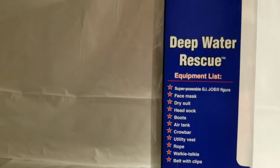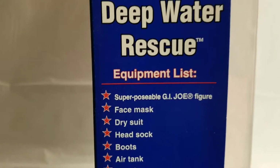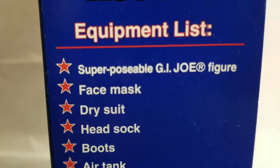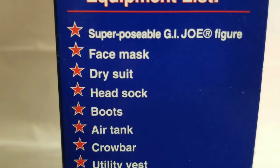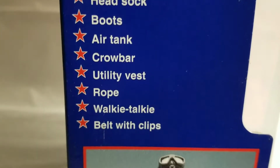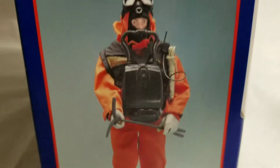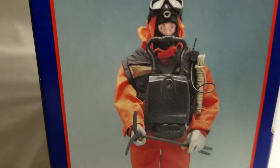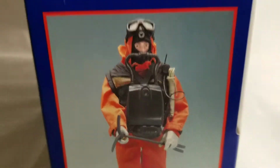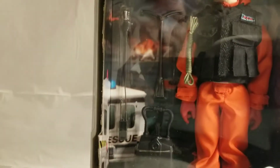Let's turn him to the side here. Here's your deep water rescue equipment list. Superposable G.I. Joe figure. Face mask, dry suit, head sock, boots, air tank, crowbar, utility vest, rope, walkie-talkie, belt with clip. There's another great shot of our deep water rescue G.I. Joe. Guys, tell me what you think of the deep water rescue G.I. Joe. Do you remember this guy?